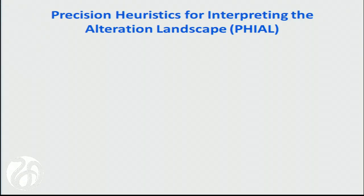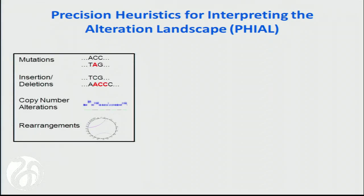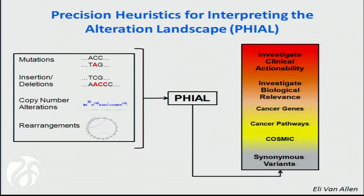Okay. So one of the members of our team has tackled this issue by developing a web-based, heuristic-based model for interpreting the alteration landscape. The concept is that out of an exome or a transcriptome comes a list of mutations. It goes through an algorithm that's built based on these components, which I won't walk through in great detail.